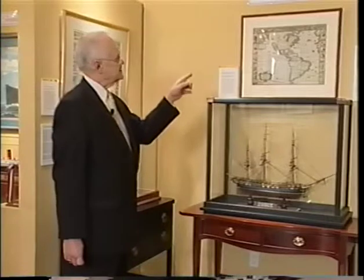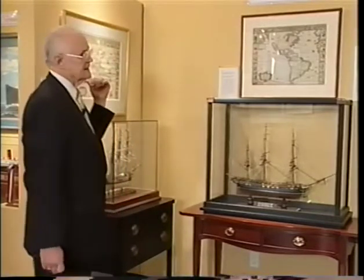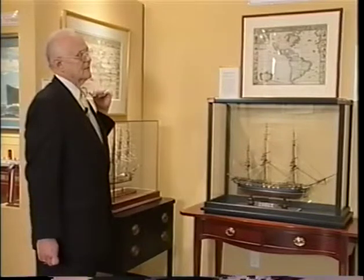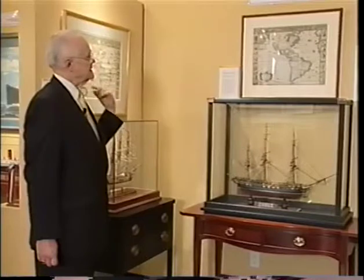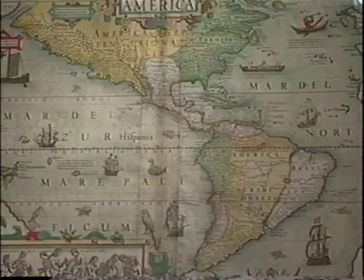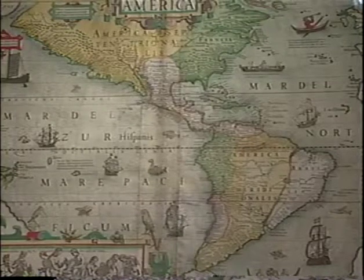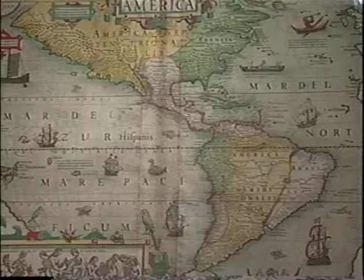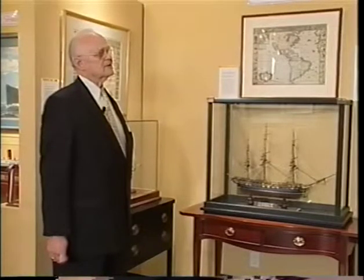This is the John Speed of America, and just to my left is the Blau map, the Dutch map of America, and these maps you can see are somewhat similar. This map over here is a Hondius above the Philadelphia, a very beautiful map, said to be the most beautiful map ever made of America, depicting ships, and the cartouche also reflects Indian life on the continent.